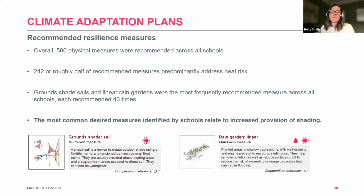In terms of the recommended resilience measures that we put in, over 500 physical measures were recommended across all 60 schools. Roughly half of those were predominantly around addressing heat risk, so things like shade sails, window shading and things like that. Green shade sails and linear rain gardens were the most frequently recommended measures across all the schools.